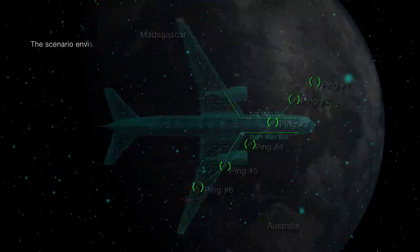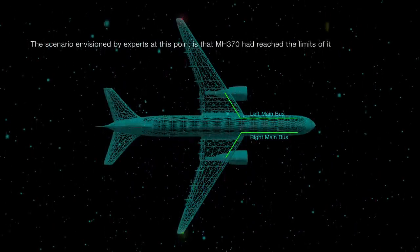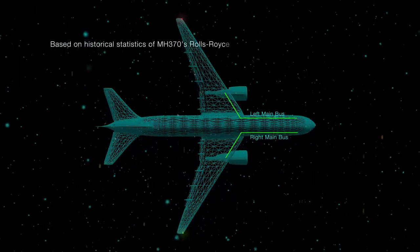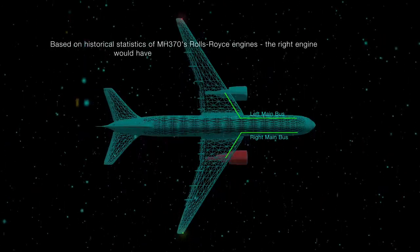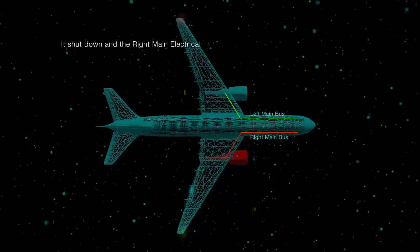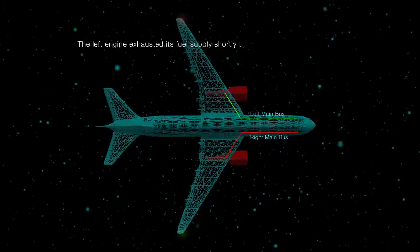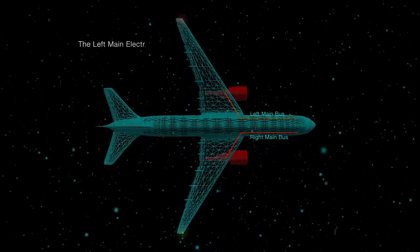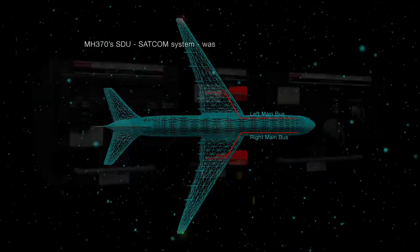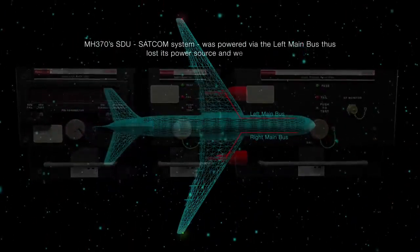The scenario envisioned by experts at this point is that MH370 had reached the limits of its fuel supply. Based on historical statistics of MH370's Rolls-Royce engines, the right engine would have exhausted its fuel supply first. It shut down and the right main electrical bus was now unpowered. The left engine exhausted its fuel supply shortly thereafter. The left main electrical bus was then unpowered. MH370's SDU SATCOM system was powered via the left main bus, thus lost its power source and went offline.